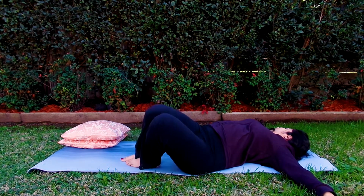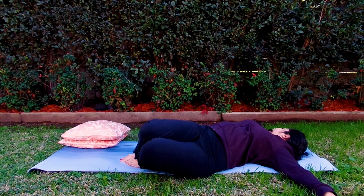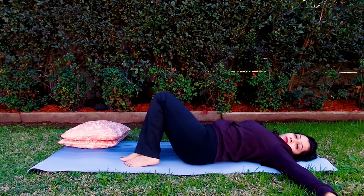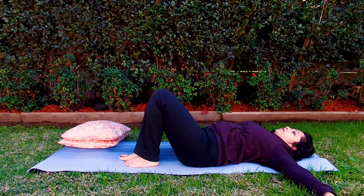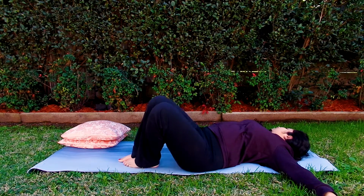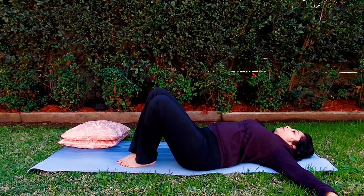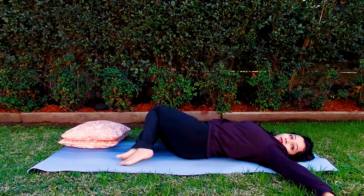Let's practice it once again. Now slowly come back. Turn your legs to right and head to your left. Back to your pose. Same practice on the opposite side. Your legs to your left, head to your right. Now in the opposite direction.